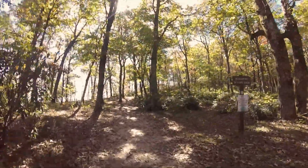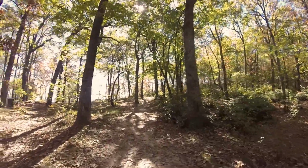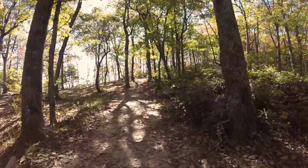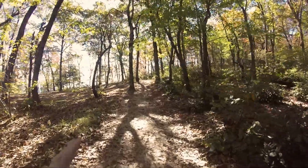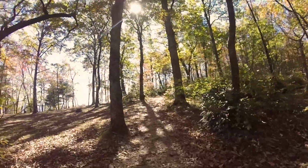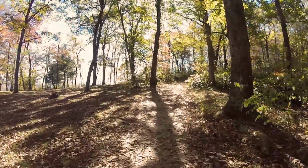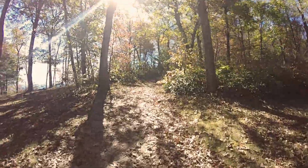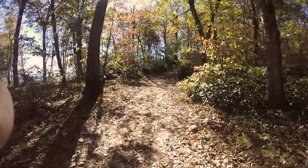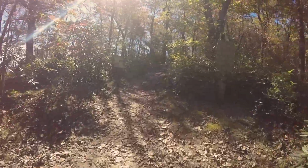All right, so on to the Chimneys. This trail I think might be the more popular of the two, and I think there's some kind of gathering or group thing going on towards the top. This one is less physically challenging than Table Rock, but might be a little bit more exposed, so we're gonna find out. Entering the Linville Gorge Wilderness.